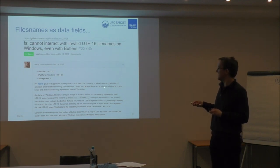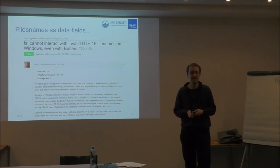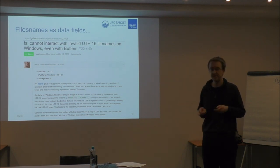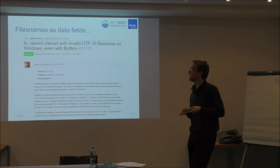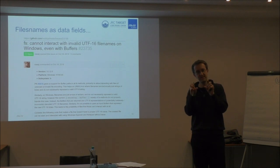In Linux, file names are technically just strings of bytes and do not necessarily represent a valid UTF-8 string. So under Linux, file names are arrays of bytes. The kernel does not care what the file name is. It's an array of bytes to me. If you have a file name under Windows, you have arrays of wide chars, where a wide char is 16 bits. Since we can have more than 16-bit characters, 65k characters are not enough. When they designed Windows initially, it was enough. But then they said, okay, 16 bits is not enough. You can also combine two 16-bit wide chars into another char.